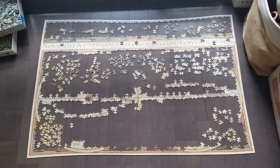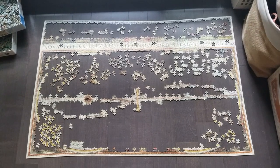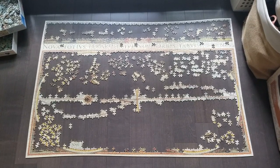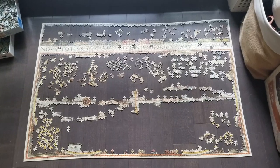So I will be getting a lamp. My friend's actually going to give me a lamp that she picked up a while ago that she hasn't used at all, so she doesn't need it anymore, and rather than buying one, I'm just gonna grab hers, and hopefully that will mean that I can work on the puzzle a little more in the evenings.